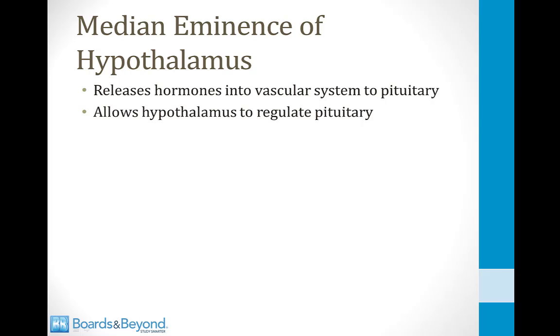The median eminence of the hypothalamus is outside the blood-brain barrier, and this releases hormones into the vascular system that goes to the pituitary gland. So this is the way the hypothalamus can regulate the pituitary gland. It doesn't want to have the blood-brain barrier blocking its ability to send hormones to the pituitary gland.